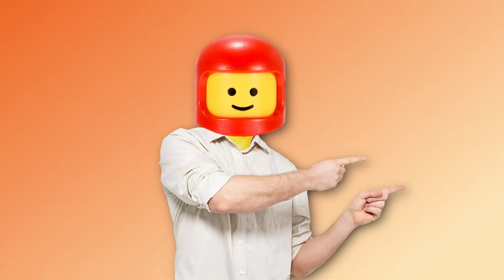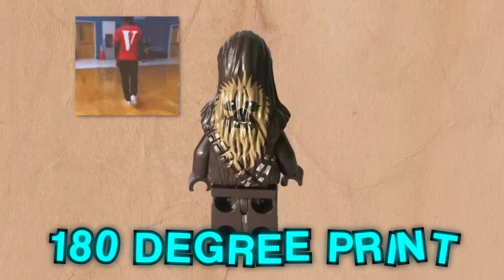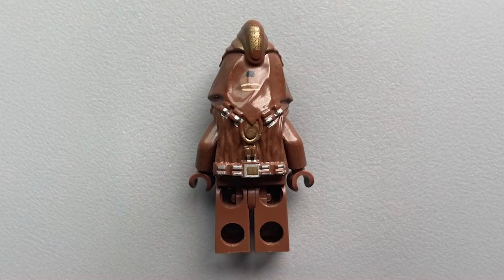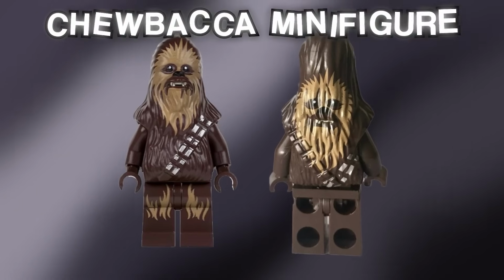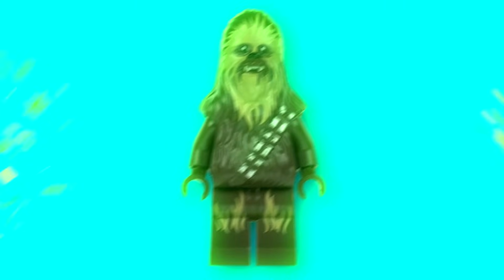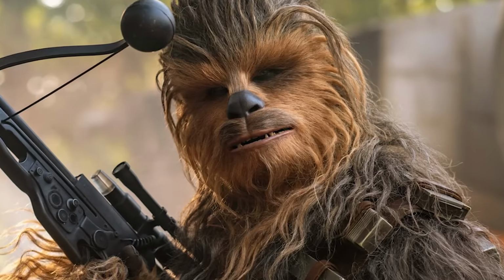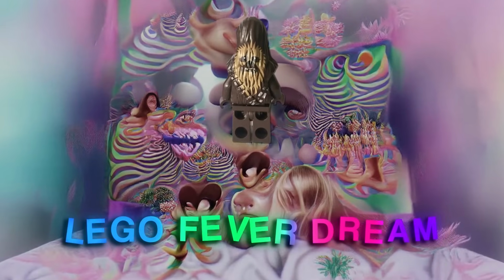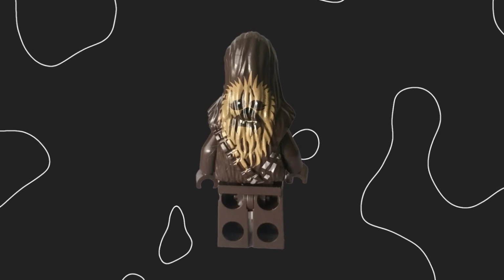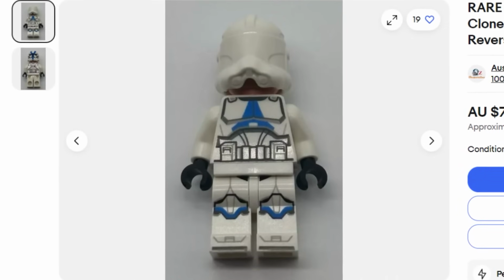Now, let's talk about one of the weirdest and most extreme LEGO misprints you can come across. The 180-degree print. This is when LEGO decides to flip the script, like literally, and print on the wrong side of a minifigure. An example we have here is this Chewbacca minifigure from the Yavin 4 Rebel base set, where instead of his face being printed on the front, it's on his back. This little mishap turns one of the galaxy's most iconic characters into something straight out of a LEGO fever dream. And collectors, well, they're absolutely eating it up. One of these misprinted Chewies sold for around $200, proving that even the weirdest LEGO errors can turn into gold.